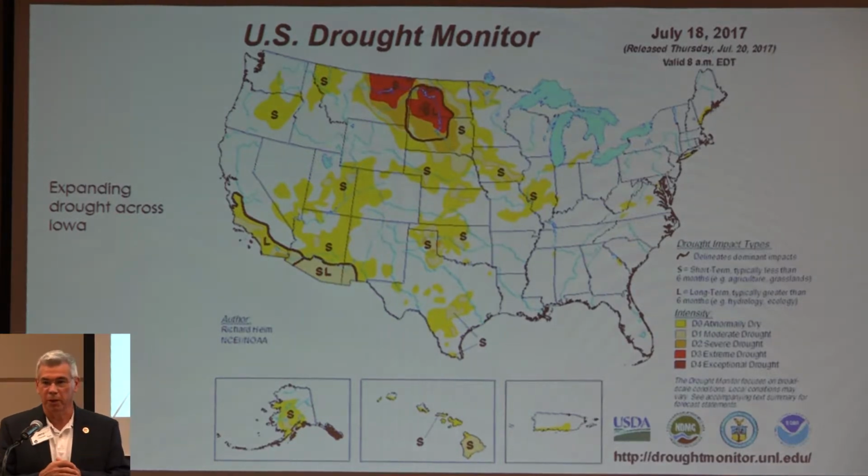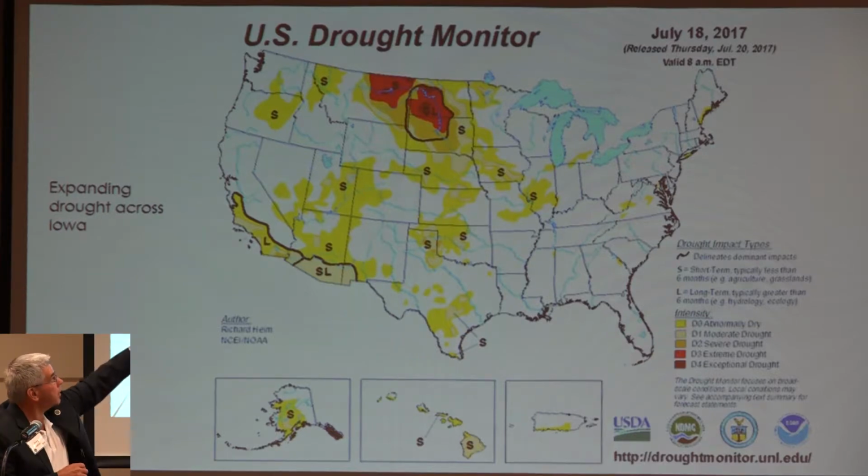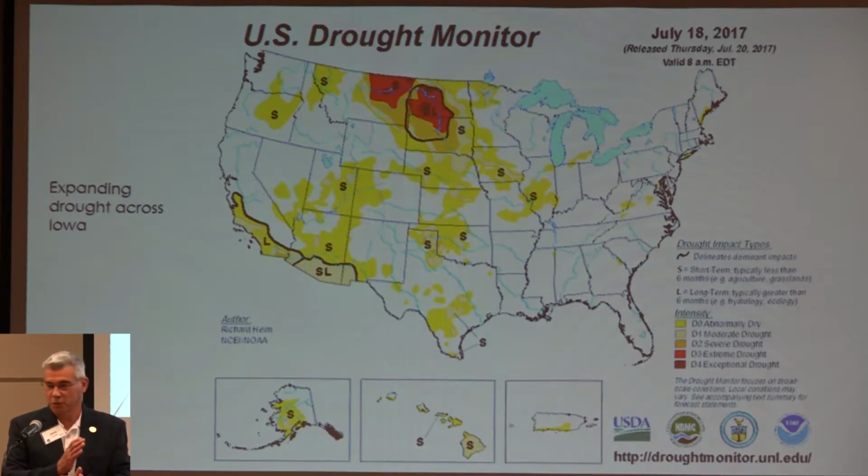Just thought I'd depress everybody. I always get accused of that on my climate talks. We have this expanding area of drought across the central part of Iowa. We're not quite as red as North Dakota and Wyoming, and lots of Montana and lots of places. But if I could plot the sequence over the last 3 weeks, look at that yellow and brown area. There wasn't a brown area on the 11th. There is a brown area now, which is becoming more severe. And they characterize these as short-term stresses, short-term droughts, less than 6 months.